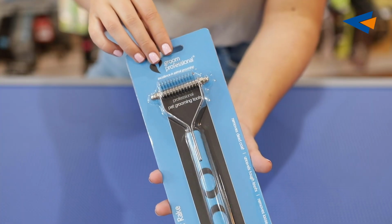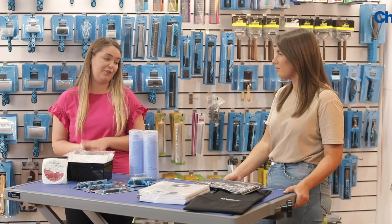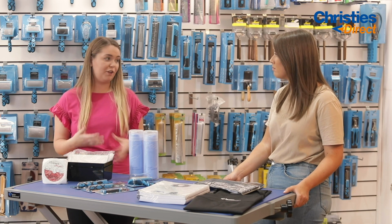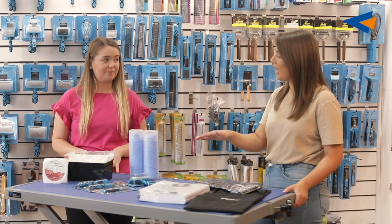So tell me what that is. Yeah, a coat rag is used just to pull through the coat and take away all of the dead and the loose hair that's already on there. So it's already going to fall off anyway. Okay. There's no point using it to wash the dog. You might as well get rid of all of that extra hair, and then you've just got all the fresh hair that's left. Brilliant. And can you use that on any coat type?